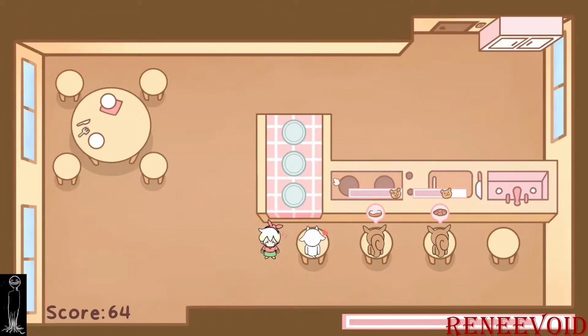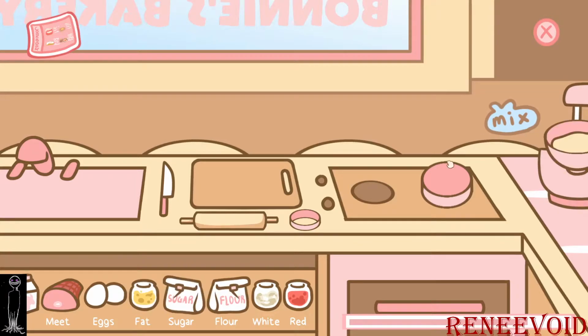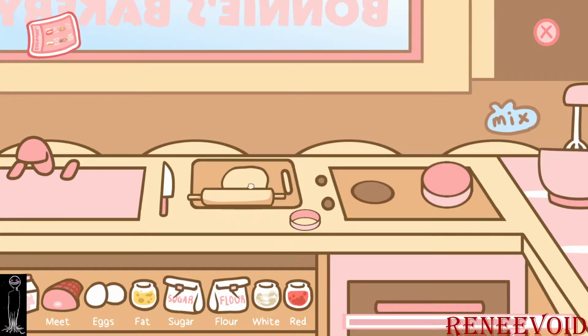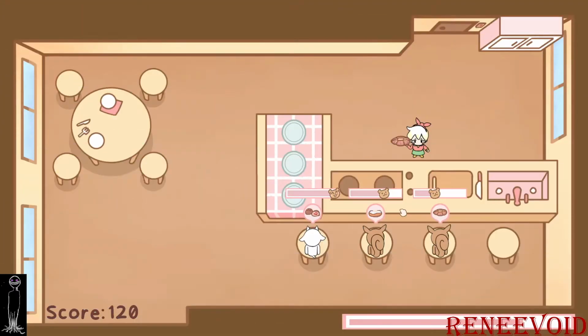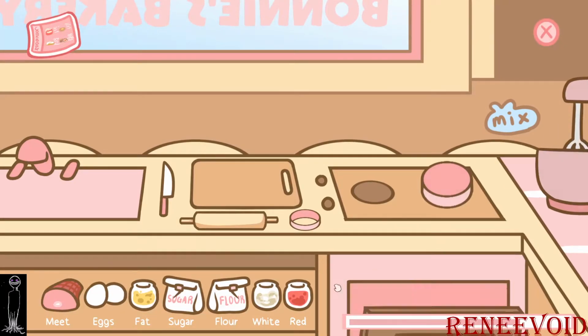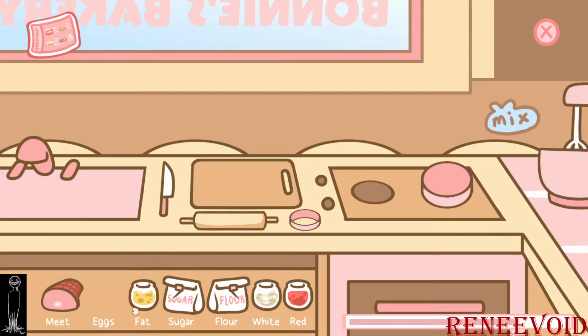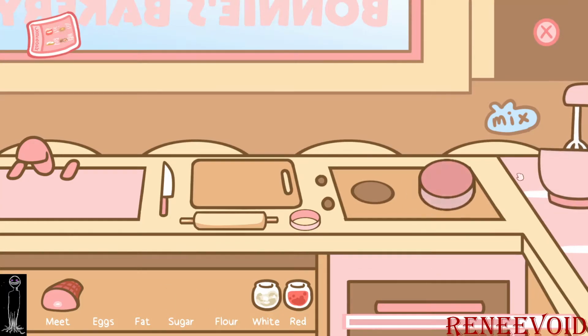Let's give it to you guys. Sugar, flour, fat. Mix it. Roll it out. Put some fat on it. Oh gosh, this was everything basically. Mix.